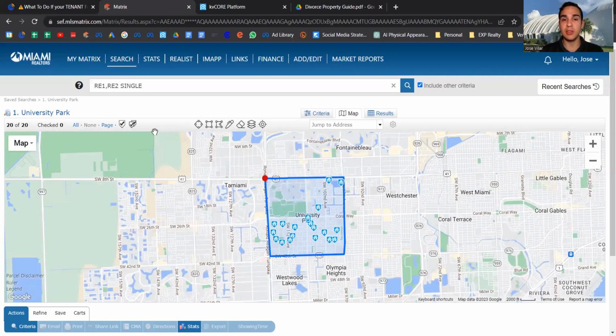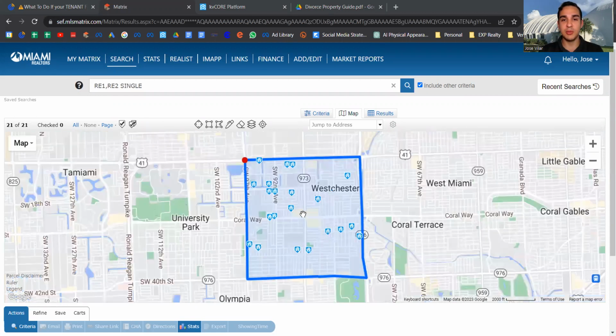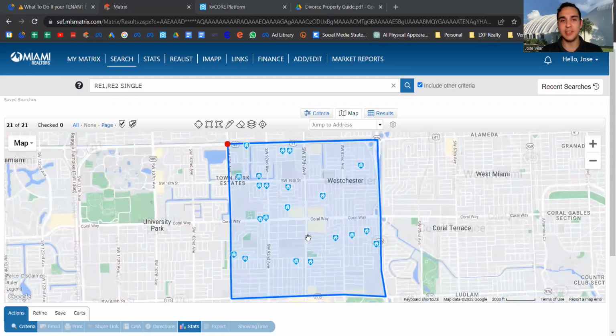Westchester also is an area that is always in demand. Homes sell there pretty quickly. So let's look at what's going on. All right, Westchester, 21 homes sold. And we can look at the disbursement over here. I have to see it visually. For me, it just makes it easier.